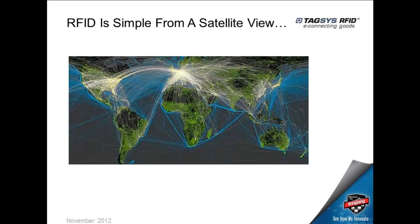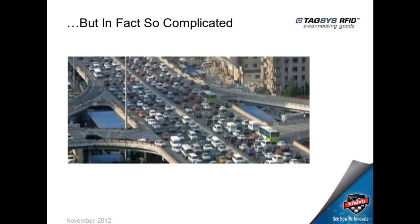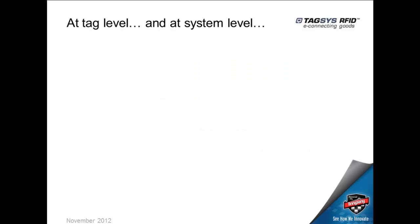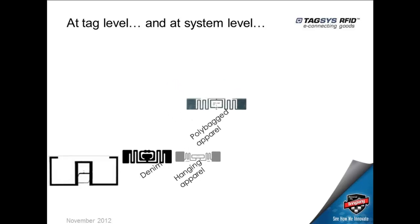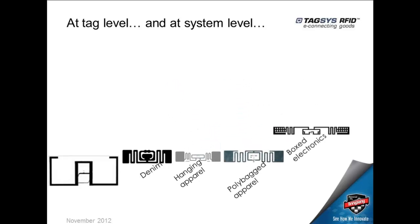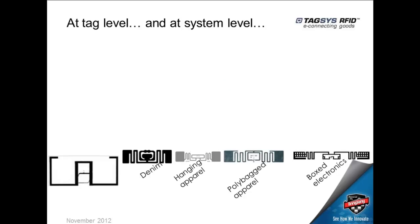RFID is like traffic. From a satellite view, it is simple. But from a ground view, it is not simple anymore. First bad news, the tag. The tag is big in size. Second bad news, the tag depends on the medium it is applied to. Therefore, a tag for denim is different from a tag for hanging apparel, different from a tag for polybag apparel, etc.